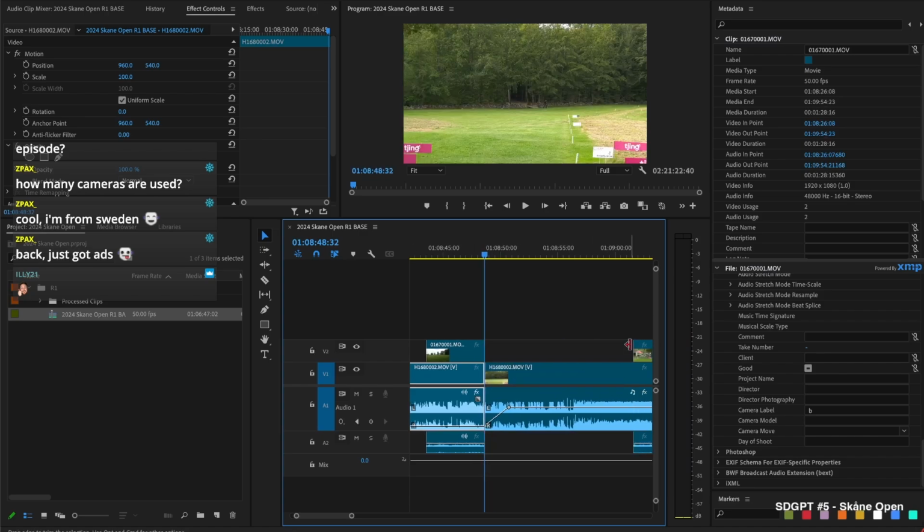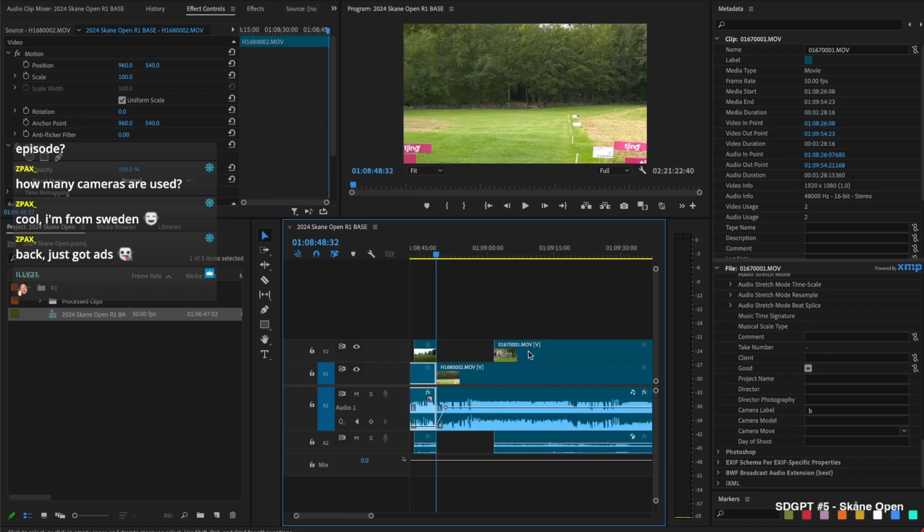All right, so what I did right there, I just made a cut on both layers, and that's kind of what makes the workflow move pretty quick. I call it a big cut.